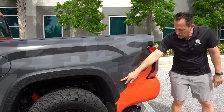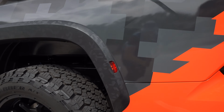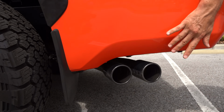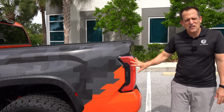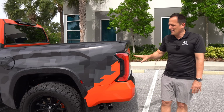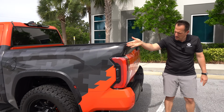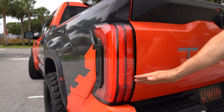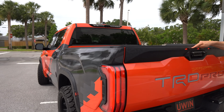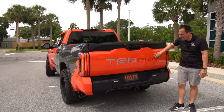Working towards our rear, just like up front, we have our LED lighting in the fender. We got our TRD cat-back exhaust. Can't wait to fire that up. And then one of my favorite features on this truck, which I'm not going to show you yet, is actually located right here. But hold that thought for a second. They did the LED lighting really nice. Triple vertical LED lights. You got your camo-tech with more LED lighting. And then you'll notice the TRD Pro badge.